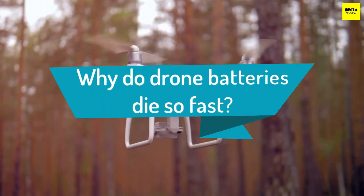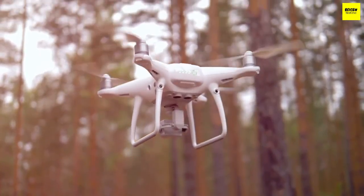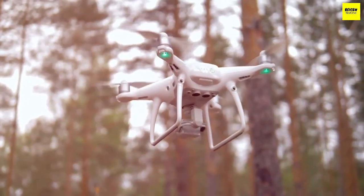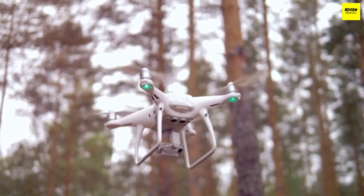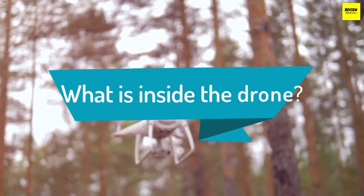Why do drone batteries die so fast? Well, the reason for short flight times is mainly down to the amount of energy required to fly a drone or a quadcopter. The blades are very short, so they're required to rotate at high RPMs to generate the lift required to fly, which then leads to a lot of energy needed. What's inside the drone?